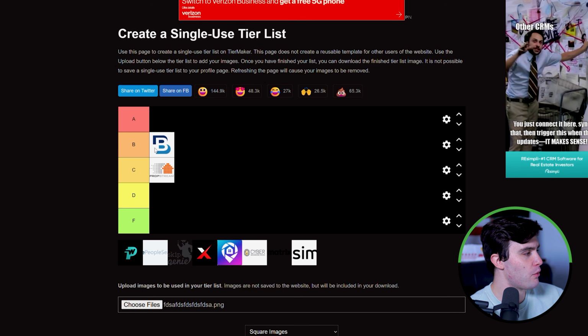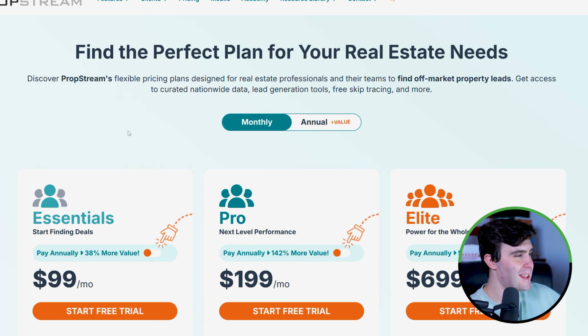I will tell you that from everything I've seen, Batch Leads is going to have the same skip tracing quality as PropStream. And if you look at the plans on both of them, you're going to see kind of why I am preferring Batch over PropStream here. Not from the data, I'm talking about skip tracing.